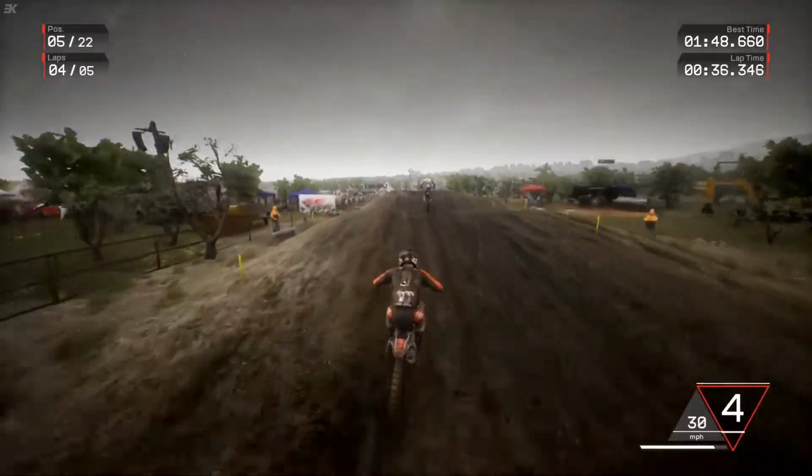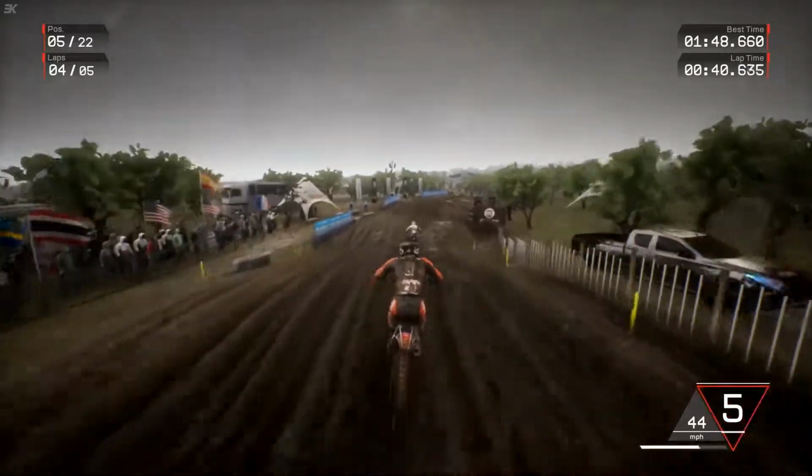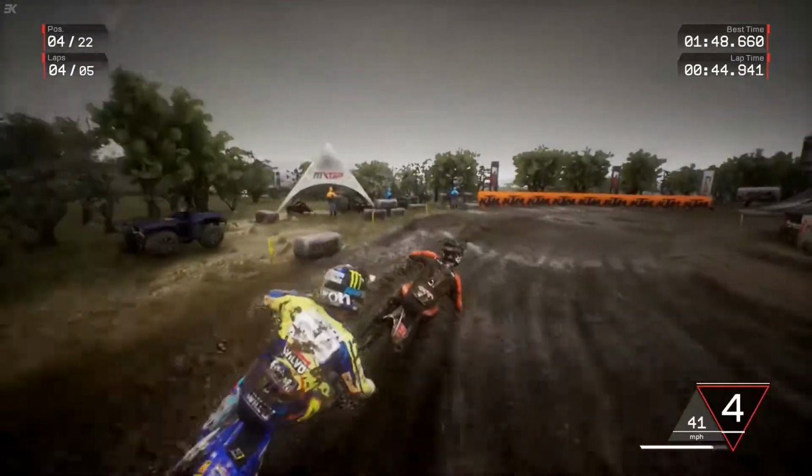This track, as I said, feels pretty nice. Feels like the wet conditions as well. It feels like it would be very different in the dry. It would take a bit more liberties.